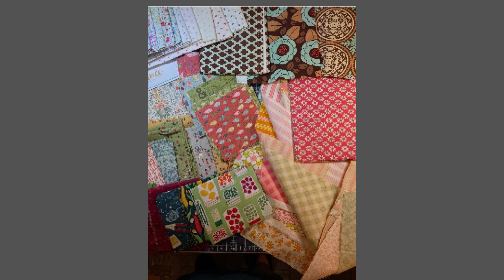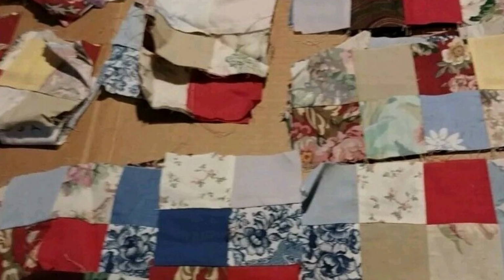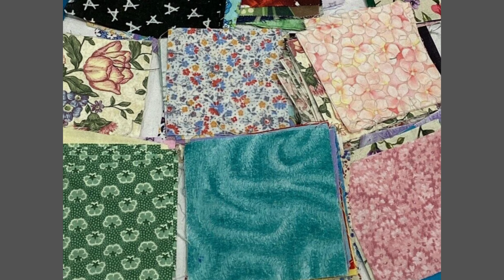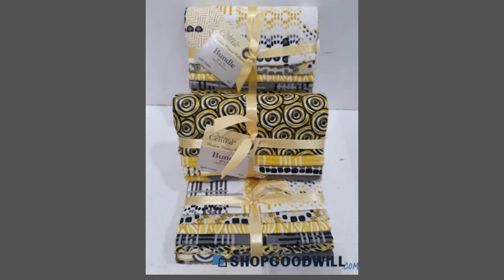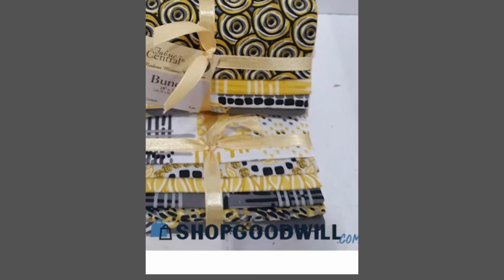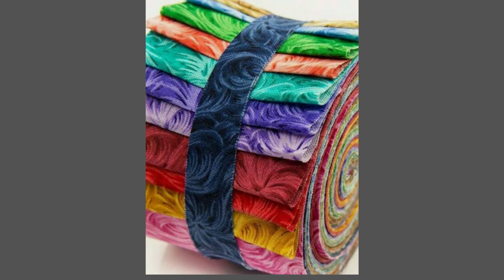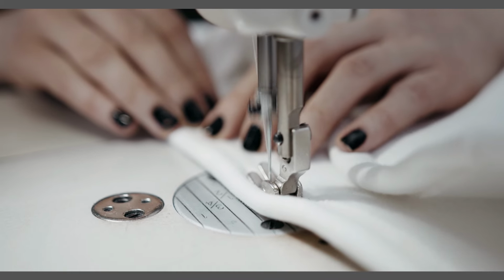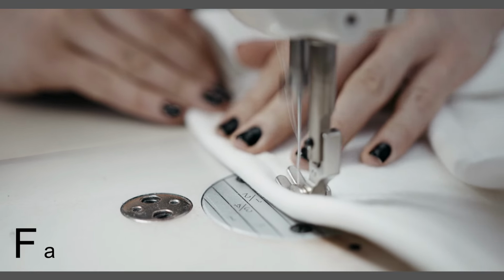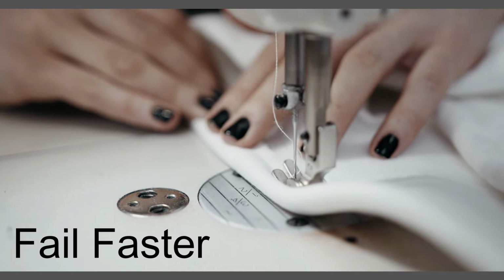But because it's the internet and people only want to talk about their success, not their failures, that's just the way it goes, I suppose. Way too many successes and the failures are hidden. So just bear in mind, not every project that you do is always going to be perfect or successful. In any sewing project, you're going to have failures, and that's just the reality. I once heard someone say that the quickest way to be a great sewer is to fail faster. There you go. I still remember that to this day.